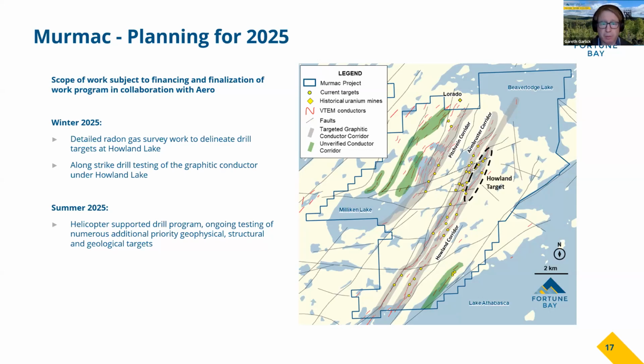And then the obvious thing to do moving forward in summer will be to look to carry on with our testing of the around 40 prioritized geophysical, structural, and geological targets that we still have to test at Murmac, some of which we were hoping to test in 2024 before we got diverted into focusing on Howland. And then also from our recent VTEM survey, we have other conductor corridors identified, shown in green in the picture there. We're in the process of working these up for targeting. So yeah, there's still a lot to do and things to move forward here. I'll hand back to Dale.